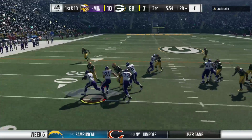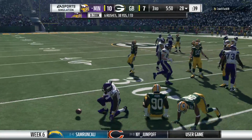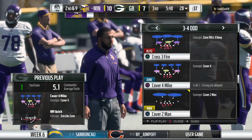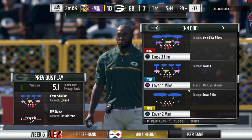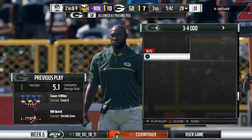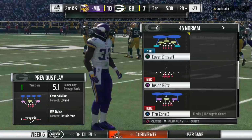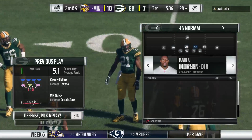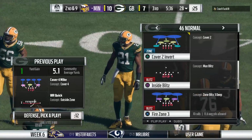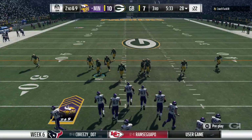Starting the 3rd quarter with Cook. Even with the nice move, can't go very far. Stop short of the 30. Credit him with a 1-yard gain there to make it 2nd and 9. See if they stay on the ground for 2nd down.